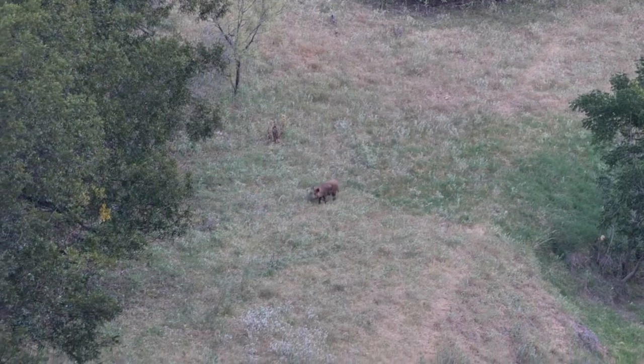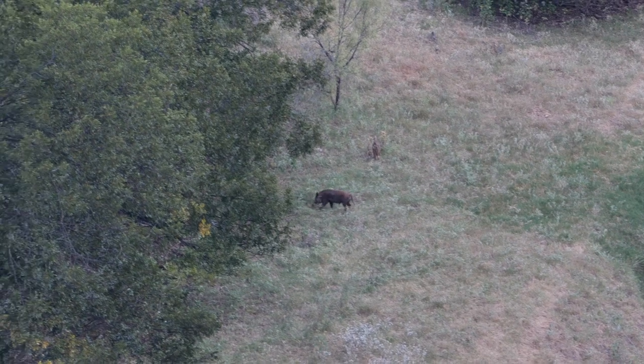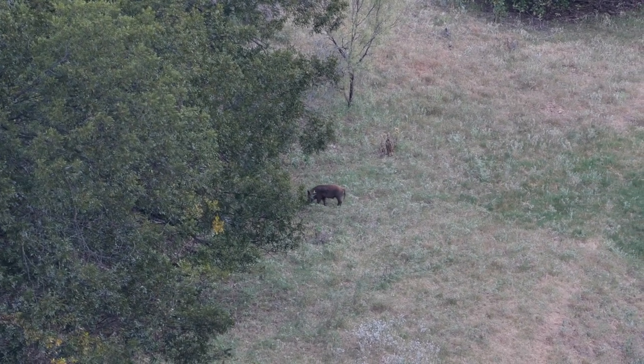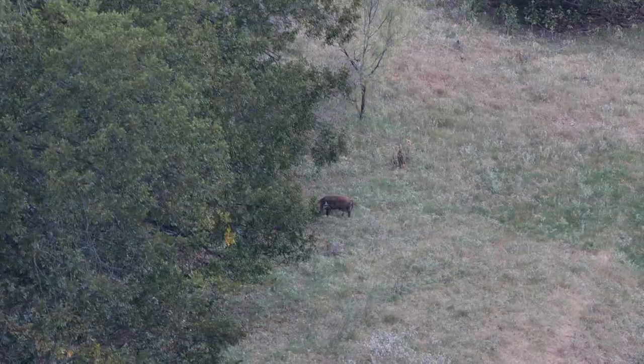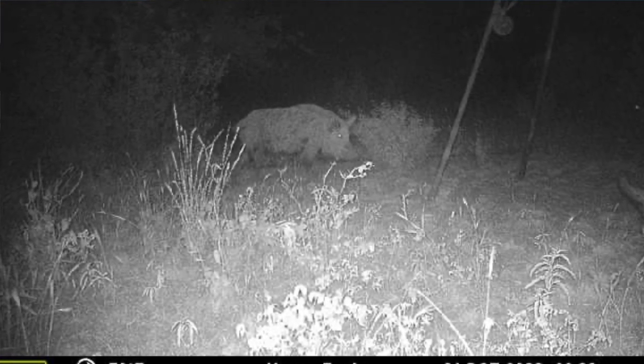But we still got some time down here, and we got a lot of pigs running around. In fact, I just saw one walking around next to the riverbank here. And I saw an absolute giant a few weeks ago on a camera, one of the biggest pigs I've ever seen.